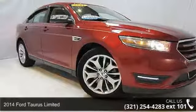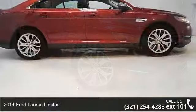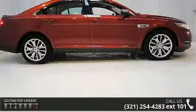Imagine yourself in this 2014 Ford Taurus Limited. If you are looking for a first-rate auto, this one could be yours today.